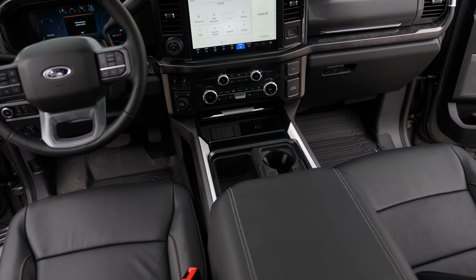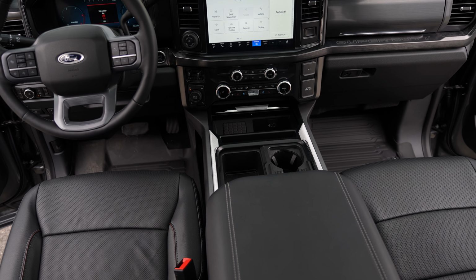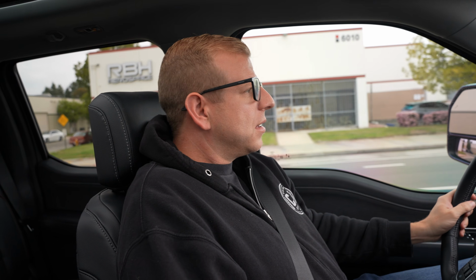And if you weren't sold on these trucks before, once they hit the lots, go jump in a Lariat, a Platinum, whatever, and you're truly going to be sold, as this really is the nicest luxury truck on the market. Let's go take this thing for a drive and I'll show you guys exactly what I mean.